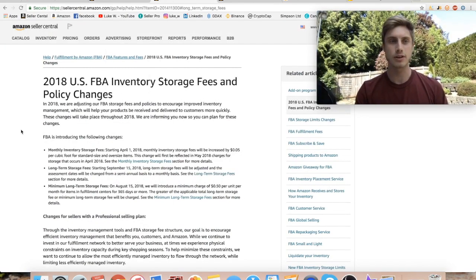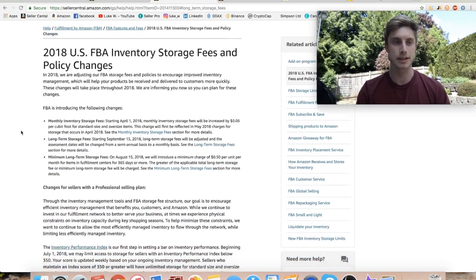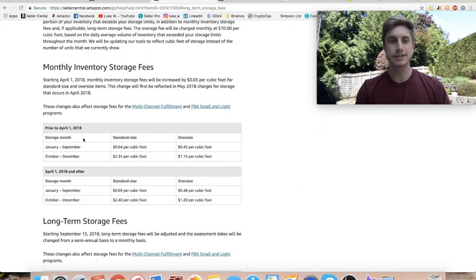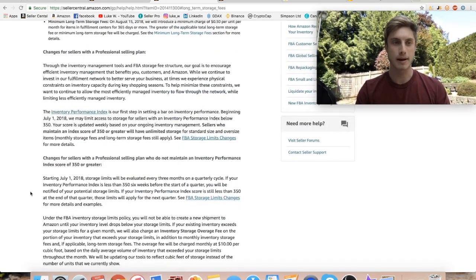So let's look at the new fee changes that are happening in 2018. Starting April 1st, the monthly storage fees will be increasing by 5%. So the numbers I just showed you are accurate. You can see prior to April 1st, it was only 64 cents. Now it's going up to 69 cents. Again, you can get more information here about all this.